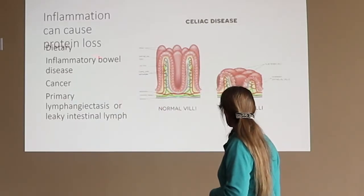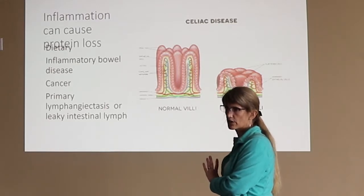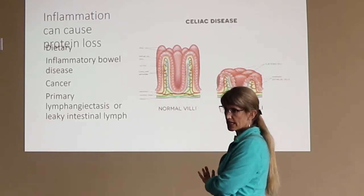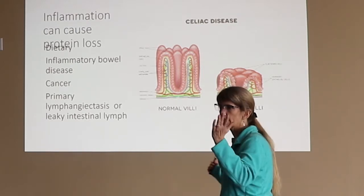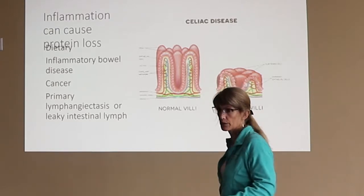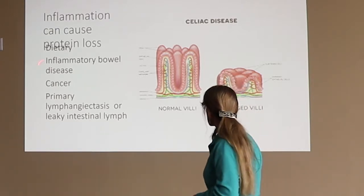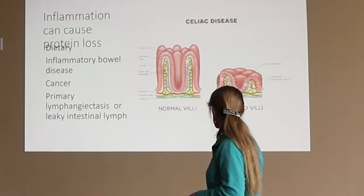So protein loss, dietary. A lot of the dogs that I see with a low protein in their blood that have intestinal disease, one of the first things we'll do is put them on a novel protein like rabbit or something the dog hasn't seen before. And about 30% of them will get better. We won't have to move any further. Some of them have inflammatory bowel disease, and we'll get those biopsies via endoscopy and document that and treat it.